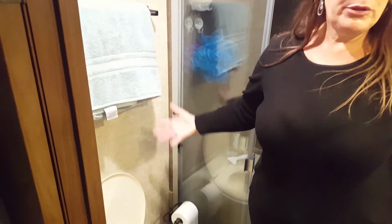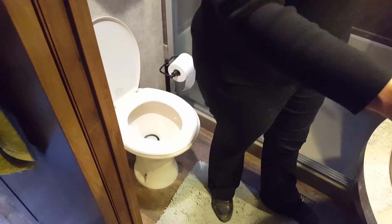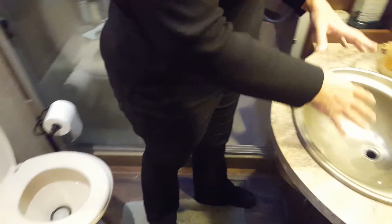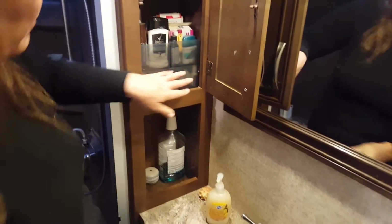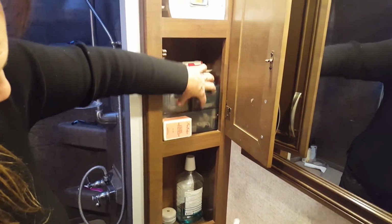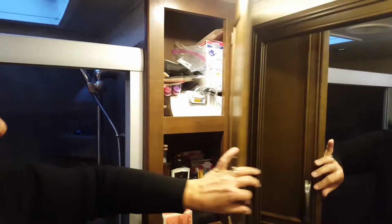And finally, we have the bathroom. This was another thing we really liked, is it's a good sized bathroom. It's not huge, but it's plenty big enough. Pretty standard. Toilet, nice big basin here. Lots of room. You can get in there and wash your hands, wash your face. There's room to put a few things around the sink. Nice sized medicine cabinet. We bought these little plastic containers at Target just to put the small stuff in so it doesn't roll around when we're on the road.